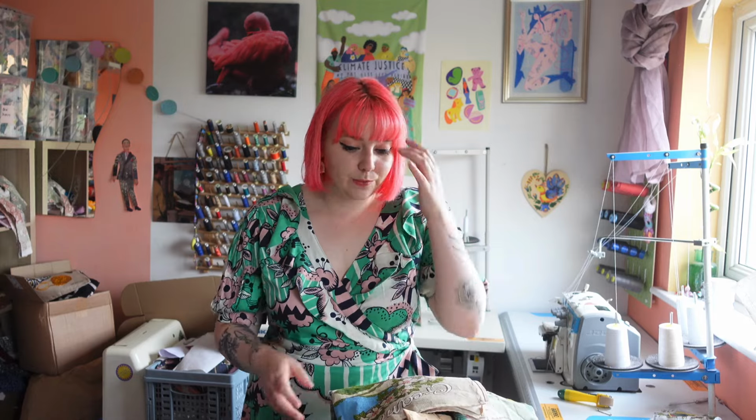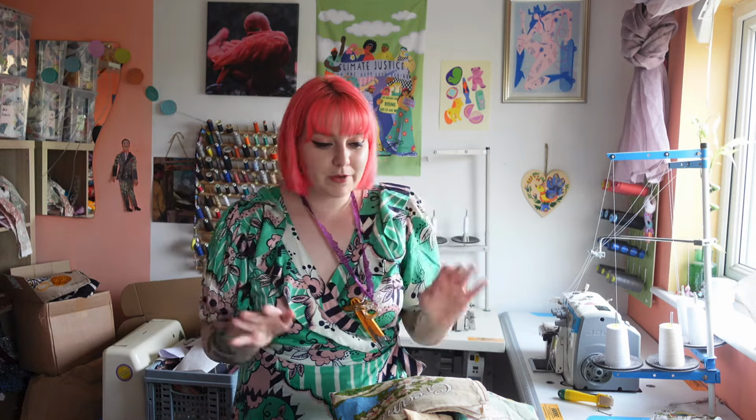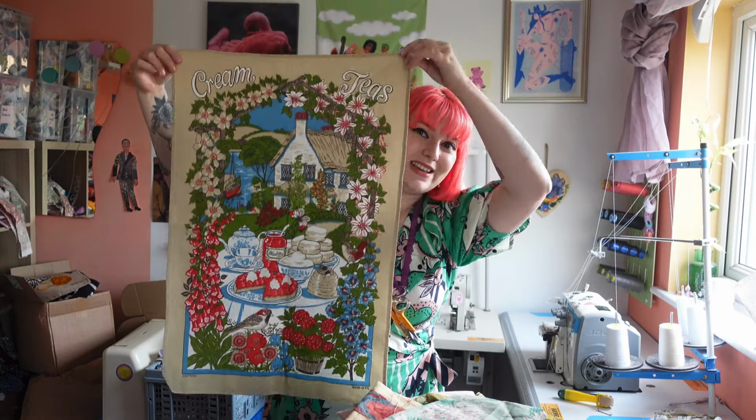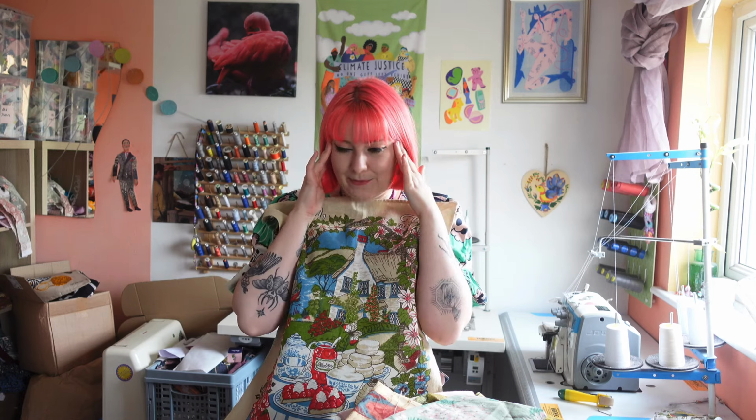So a wonderful customer called Moira has bought so much from me, and she's ordered a custom dress, the ultimate bespoke dress I think it is. With that option, basically you tell me what kind of tea towel and vibes you want, and then I go through my stash, or I go source tea towels and fabrics to try and create your one-off perfect garment. And this was the tea towel she's chosen, this gorgeous cream teas tea towel, and oh, it makes me want to have a little cream scone with jam. Oh, I'd love that right now.